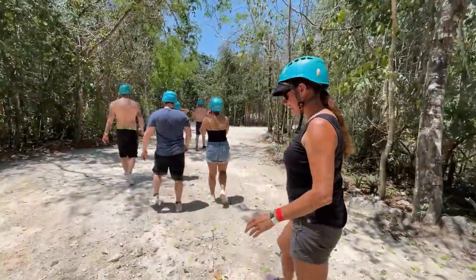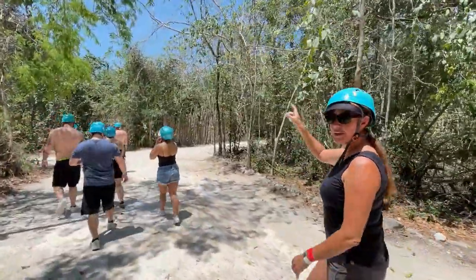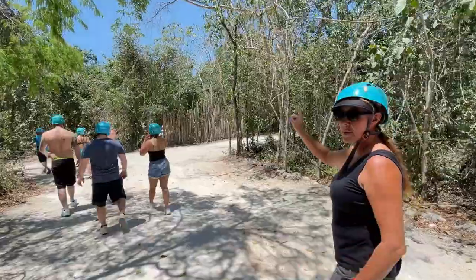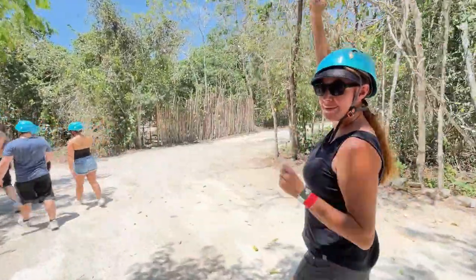All right, babe, where are we going now? So we are getting on bikes, and it's about 2.5 miles, and we're going to go rappelling through the jungle, is what he said. Okay.